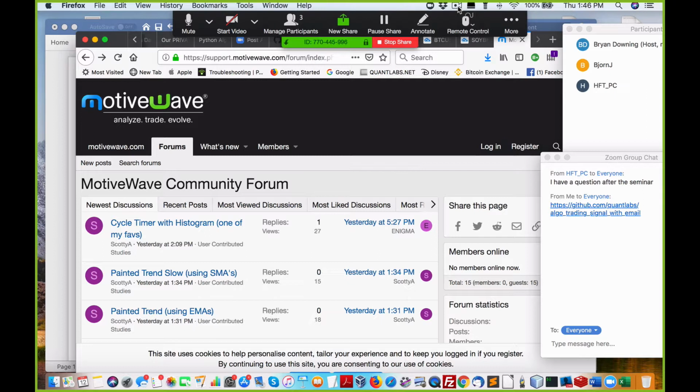Right. But remember, if you choose MotiveWave, you're not using the Interactive Brokers API. You're using the software development kit in MotiveWave. MotiveWave shields you from the APIs of all the different brokers and providers. Yeah, but how do I push the orders through IB? Yeah, but you're using MotiveWave to do that.